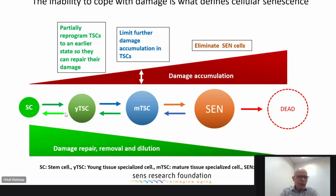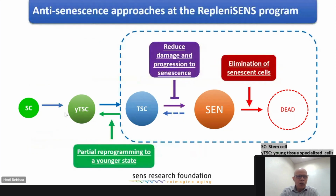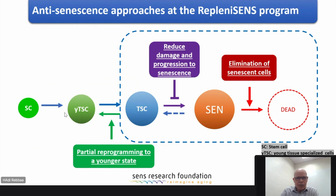So of course, the best way is to try to combine one or two of these approaches to really minimize damage to the maximum. And that's what we are doing in our RepleniSENS program. We are targeting senescent cells by elimination with senolytics. We are also trying to reduce damage for the cells that will not even become senescent. And we are trying to partially reprogram functional cells, so they will be able to repair the damage by themselves.